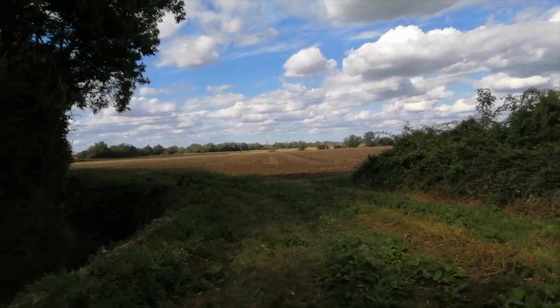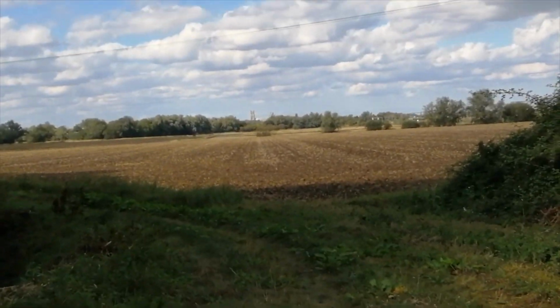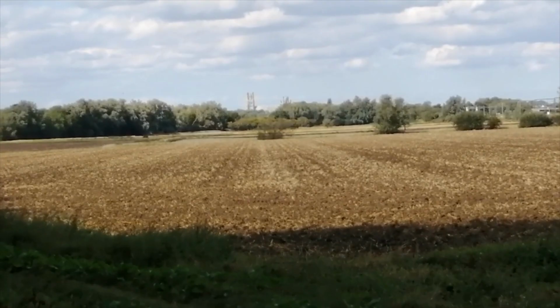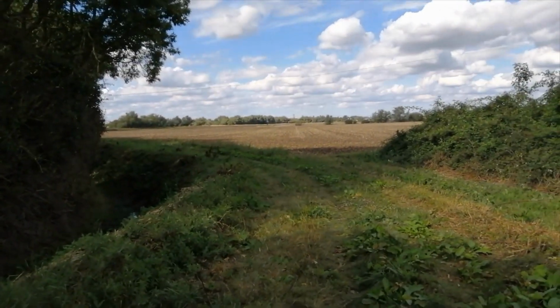Okay, so you can see the cathedral over in the distance again there, if I can steady the camera enough to bring it in. There we go. So this is now the back of the village that I grew up in. There's Caleb, very close up. We've come along the riverbank, down and through the public footpath that now takes us back into town.